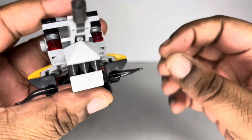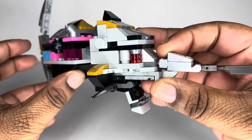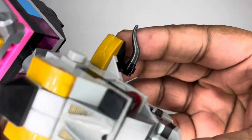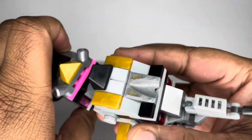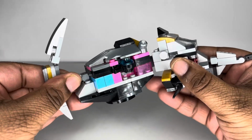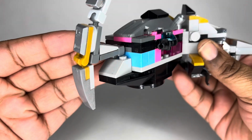We have some nice gunmetal gray teeth, which just look fantastic. I decided to add teeth to them, make them look menacing. It kind of looks like a goblin shark, but not all the way. But these definitely do look like sharks in the real world. His fins are small, and they are also this nice gunmetal gray right there. One of my favorite colors to use when it comes to accents on Megazords. You also have a silver tail there, nice silver going on.